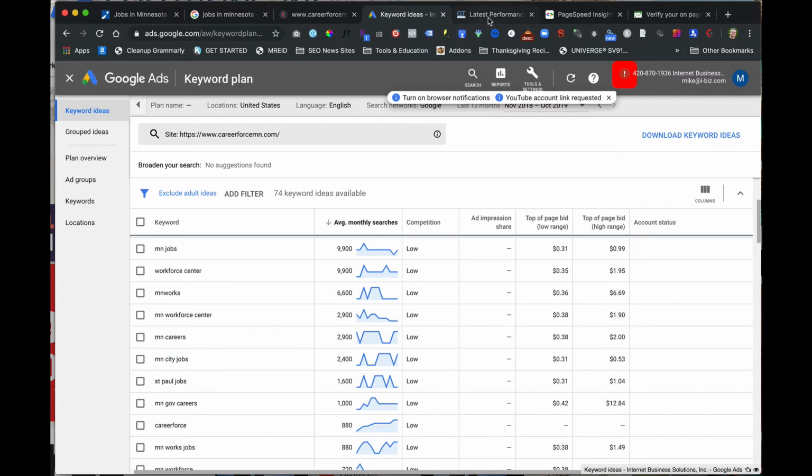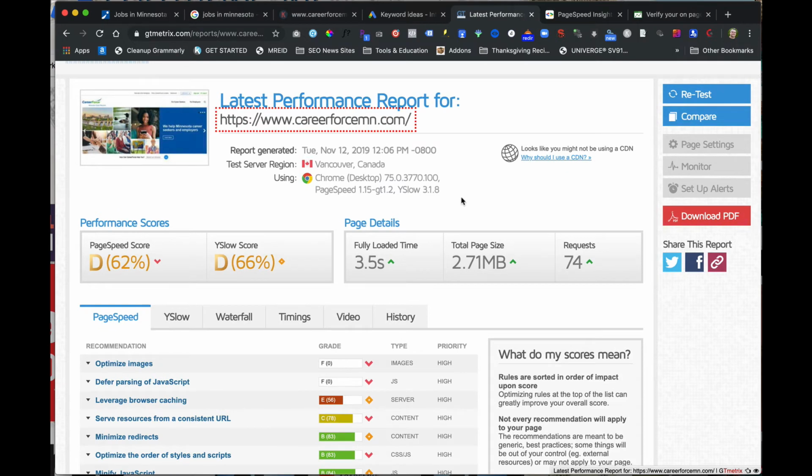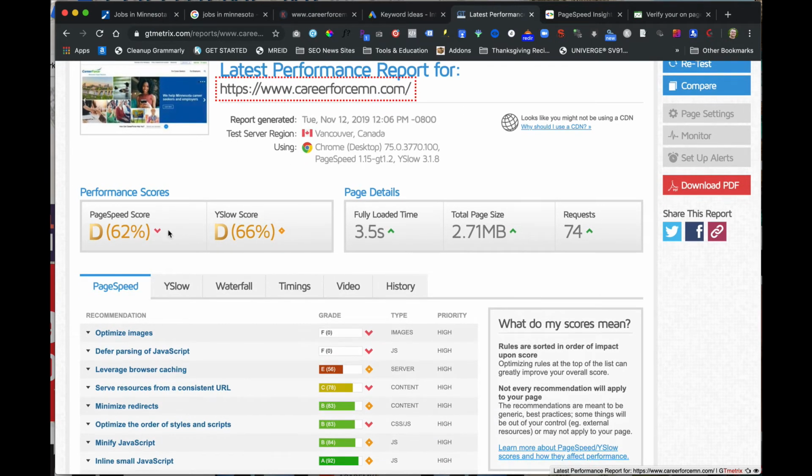Beyond the words on the page and the links coming in, one of the areas that Google looks at your site is how it performs from a technical and speed standpoint. And here's a tool called gtmetrics.com. If you go to gtmetrics.com, you can put in your URL, and you'll see here that at the moment it's scoring you a D. And the reason it's scoring a D is that it's saying you're not optimized for images, have some JavaScript issues, your browser caching is not set up properly, and some other little things like server resources are not from a consistent URL.